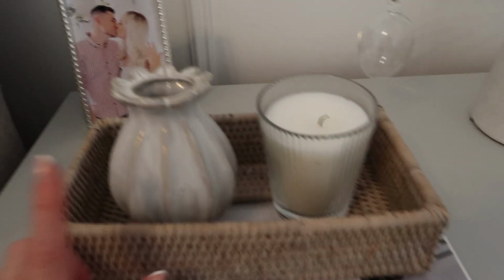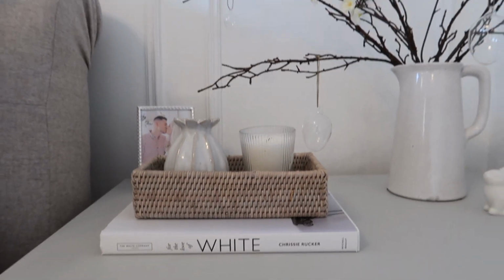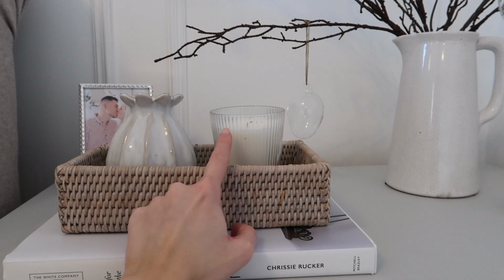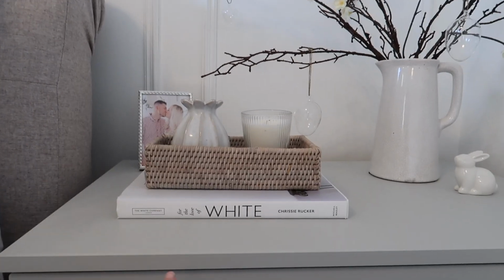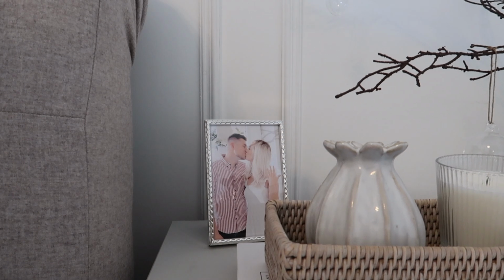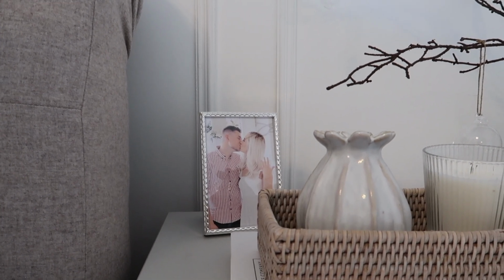And then this one is my Neptune tissue box holder hack that I turn upside down and use as a tray, and I've got a poppy head vase in there from Habitual Home, and I think that's IKEA, but it looks quite White Company with the ribbed glass, and I'm pretty sure it was like £1, £2 or something. And a White Company book and a photo of when we got engaged, which is so exciting considering today I just picked the dress. Oh, I'm just on a high right now, guys.